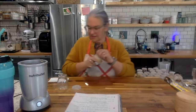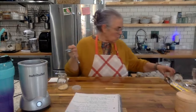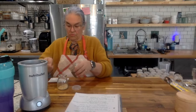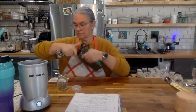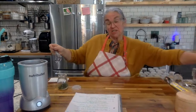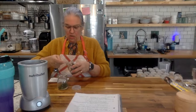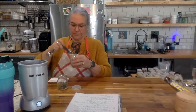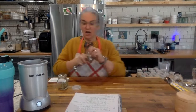It is going to take a tablespoon of garlic powder. My tablespoon doesn't fit in here, but a tablespoon of garlic powder, 1.5 teaspoons each of basil and parsley. This is kind of like Mrs. Dash. So if you like the salt-free Mrs. Dash kind of stuff, that's basically what this is. I'm going to do a teaspoon and a quarter of thyme, 1.25 teaspoons of oregano, and 1.25 teaspoons of marjoram.